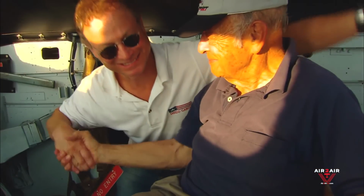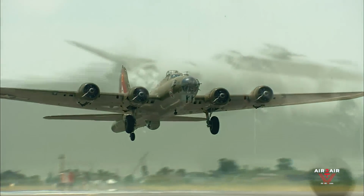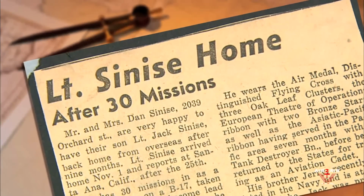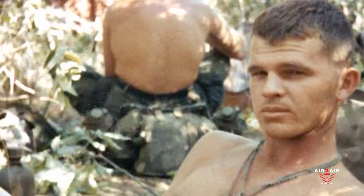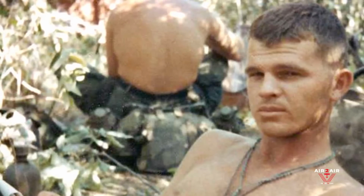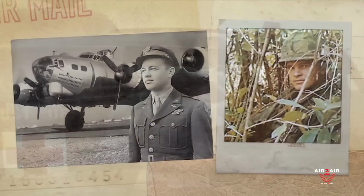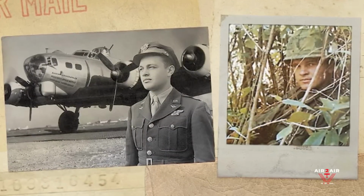The tradition of service to our country runs long and deep in Gary's family. His uncle, Jack Sinise, flew 30 missions as a lead navigator in World War II. Gary's brother-in-law and close friend Jack Treese served 23 years in the U.S. Army, earning 2 Bronze Stars and 2 Purple Hearts. Jack served in Vietnam as a combat medic with the 101st Airborne Division. Sadly, both Jack Sinise and Jack Treese passed away this past October.